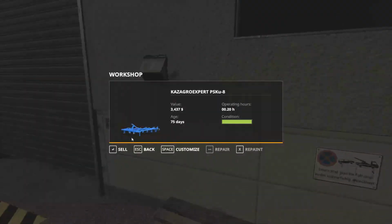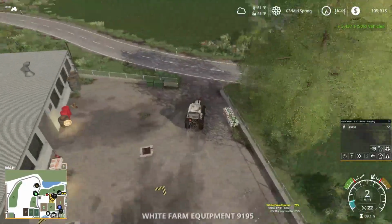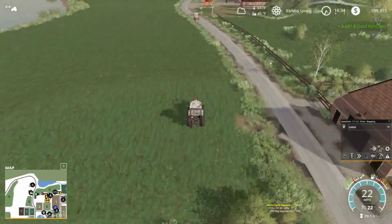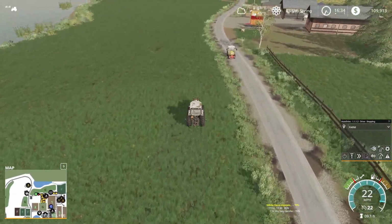Alright. Sell that off. Another 3 grand in the bank. All right. So we've sold off all the equipment we're going to sell off. Well, except for the little beet picker, which we're going to sell off in a second, though. But other than that, all of our equipment that we're going to sell off has been sold off and dealt with.